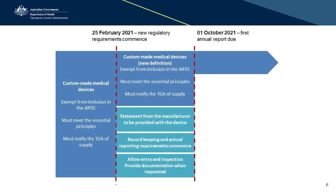On this page, we have an overview of the timeframes for the new requirements. So you have until August this year to register for transition, and the 1st of November 2024 to include your device in the register if you're supplying a custom-made medical device or a patient-matched device that is transitioning from the 25th of February. Now, if you are transitioning, you will need to meet new regulatory obligations from the 25th of February.